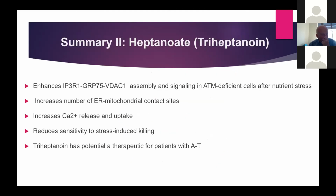So then just to summarize my talk on this: heptanoate or triheptanoin. Remember, we used heptanoate in cell lines. You would use triheptanoin in animal studies and with humans. It enhances bridge formation, assembly and signaling in ATM deficient cells after nutrient stress. It increases the number of ER-mitochondrial contact sites. As a consequence, it increases the calcium release and uptake. It reduces sensitivity to stress-induced killing. There was a dramatic effect there. And then, as a consequence, we suggest that triheptanoin has potential as a therapeutic for patients with AT.